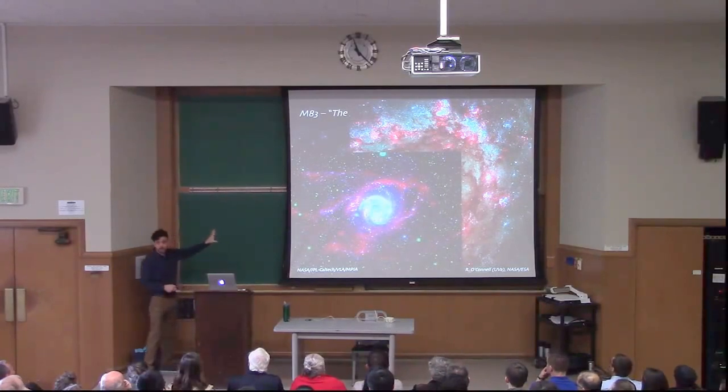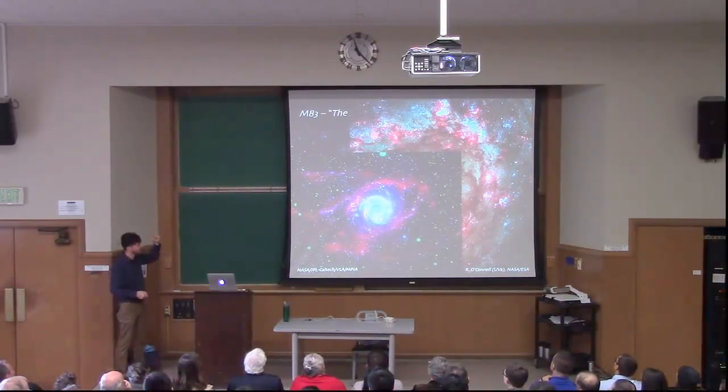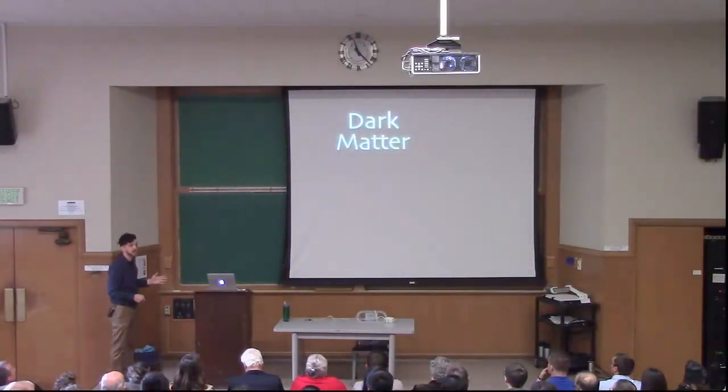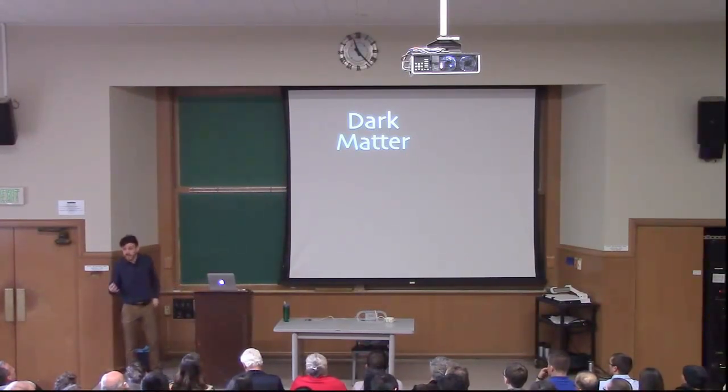So now I've talked about the three components of our galaxies that we can see easily in light. So we have stars, we have dust, we have gas. Now I'm going to move on to some of the more exotic components of our galaxies, the first of which is dark matter. Dark matter is an area of a lot of current research. It's something that we don't understand very well. We're not sure what it's made of.